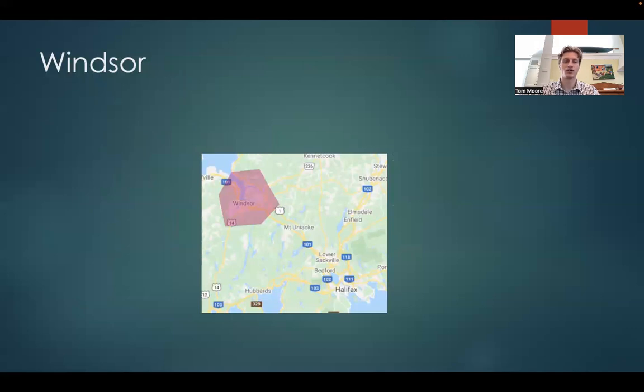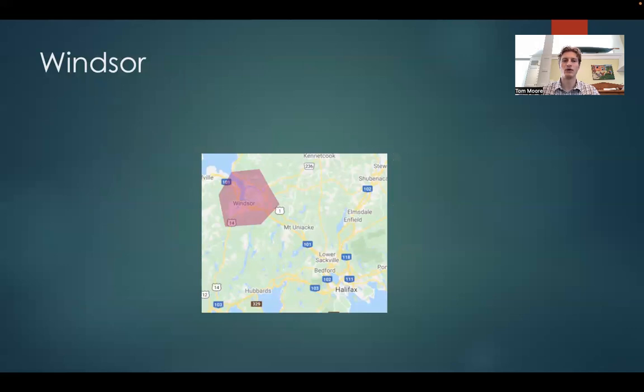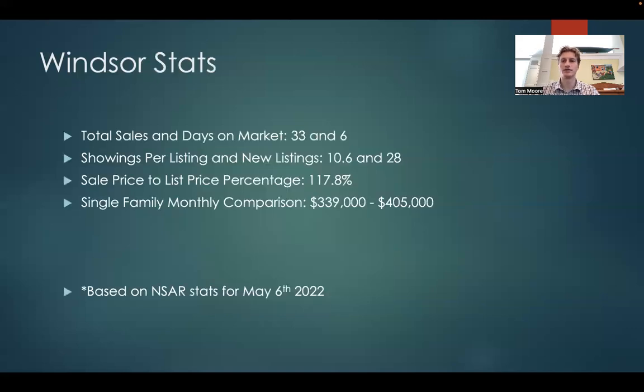All right, finishing off with Windsor. I'm going to maybe think about doing a Bridgewater and a Truro, because those places are starting to pop as well. Truro's divided highway one way. Bridgewater is really growing. It's not divided highway all the way down, but it's still going to become a pretty big player, I think, in the next couple of years.